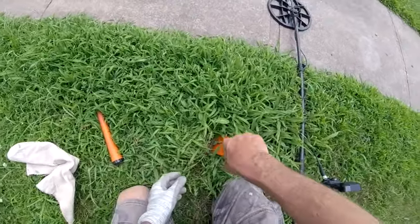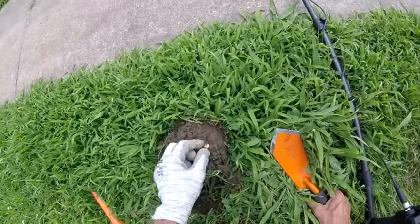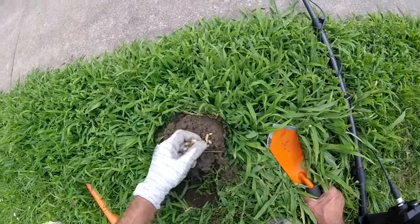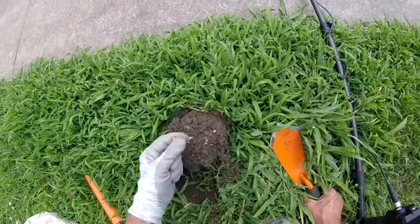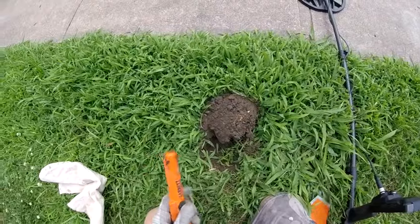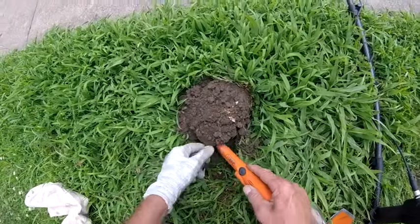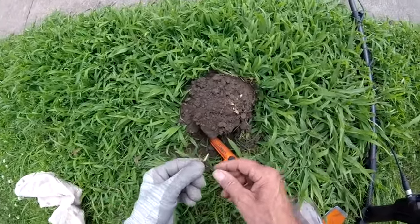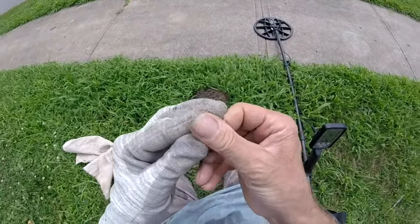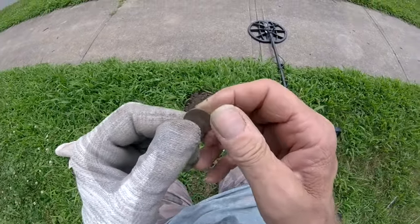Okay, this is Charlie's target. I think it's wild onions right there. I think that's what that is. I'm not sure, but we'll distribute wild onions. Okay, I just dropped it off here. There we go. All right, Charlie, you got a coin. Oh, Charlie, you got a good one here. That is a wheat cent right there.